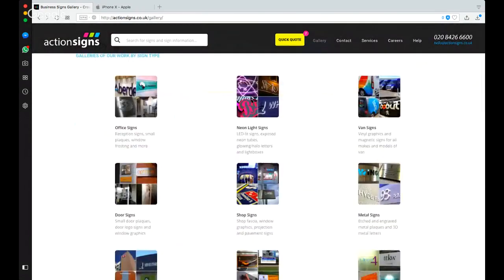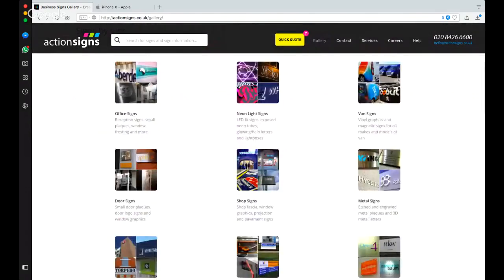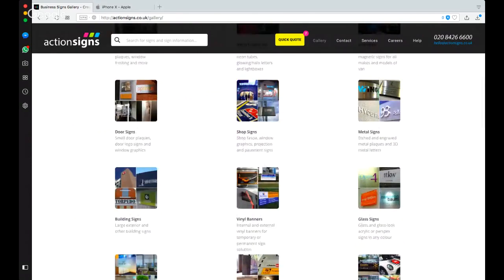And then when you're on this gallery page, it's very interesting how they have these things set up. Again, you have to pull out your microscope here to figure out what it is that you want to click on.